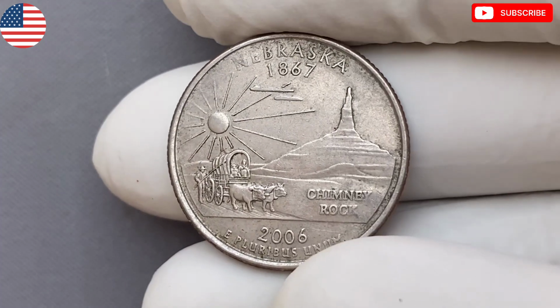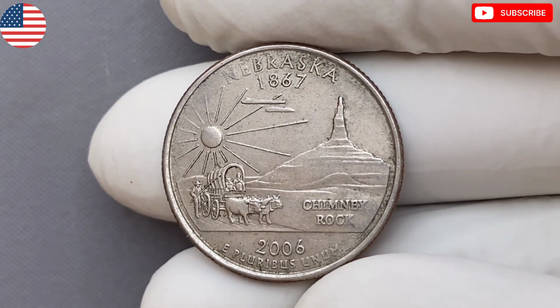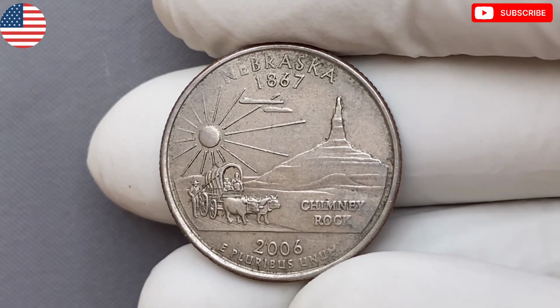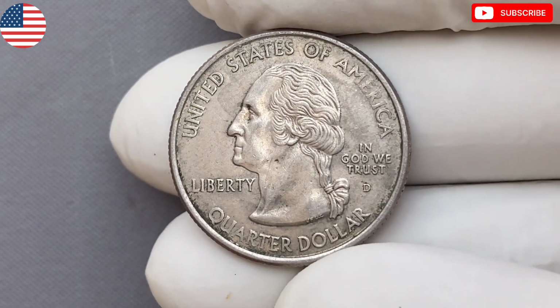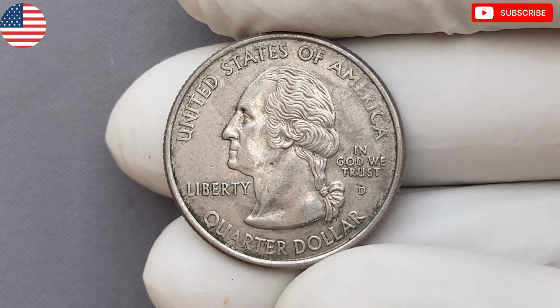First, there's the legendary double die error. This happens when the coin is struck more than once with slight misalignment between strikes. You'll usually notice doubling in the text, such as Nebraska, 1867, or even along the fine details of the oxen or the wagon wheels. This error is instantly recognizable to experienced collectors, and incredibly desirable.